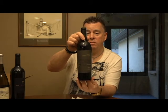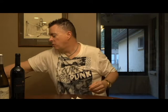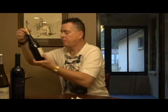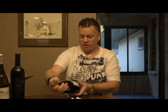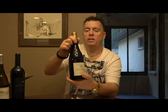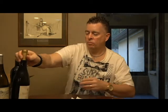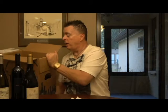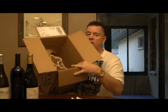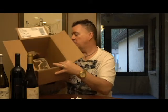So, pretty impressive. Hope you guys can see this. I hope it's all in frame for you. And last but not least, Scott Kelly, 2018 Pinot Noir, which looks pretty nice. And of course, like I said, the other bottle we just had. Now I want to show you the packaging inside, if you can see that. So everything's packaged very sturdy, and it looks really good.